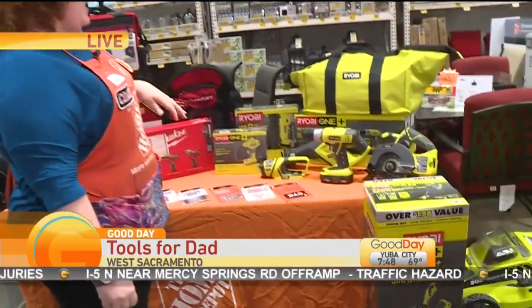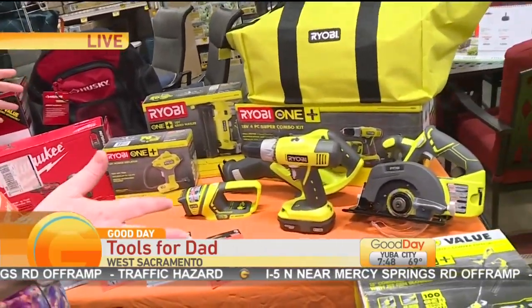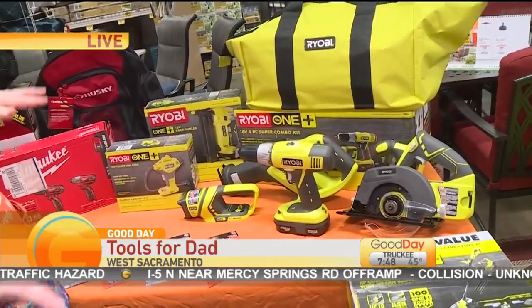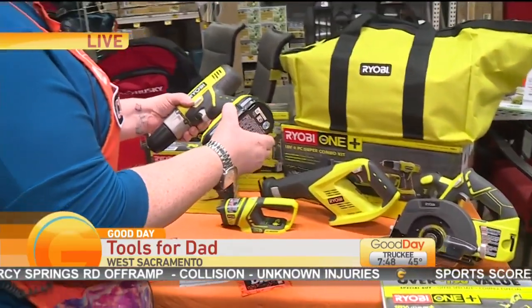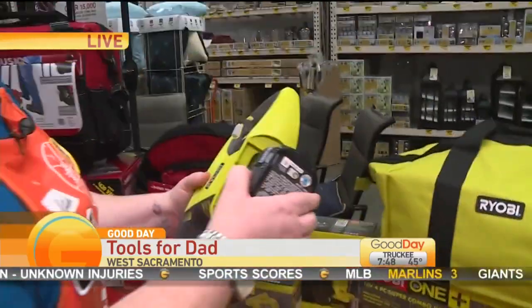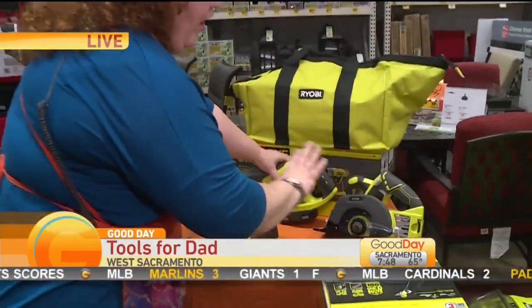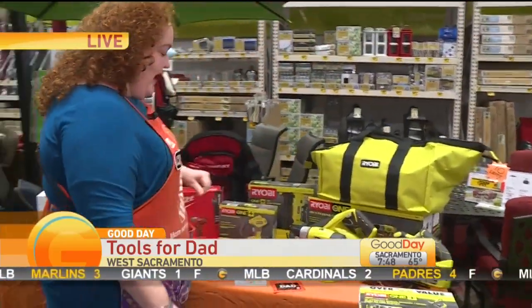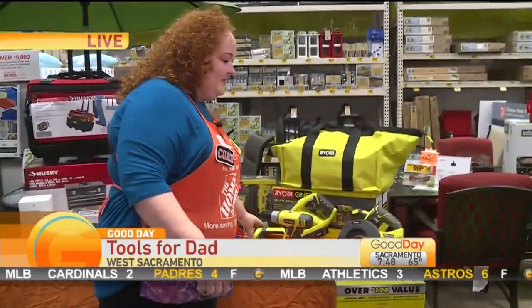Another good thing is the Ryobi tool set. So maybe dad's a do-it-yourselfer, but he doesn't like a lot of batteries and a lot of cords hanging around. This Ryobi set is perfect because the batteries are interchangeable. And if I can do it, any dad can do it. And look at this. Boom. Easy breezy. See, that is super Cody. You can totally handle all that. All the tools. And then a flashlight, because who doesn't need a flashlight? There you go.